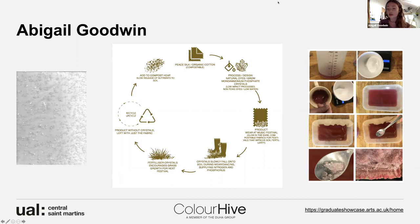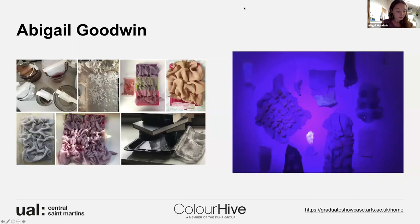The crystals are relatively easy to grow. You just add the solution to water and let them sit for 12 hours or more, depending on how big you want your crystals. So I experimented with different ways to control the crystal growth to see how I could design with it.